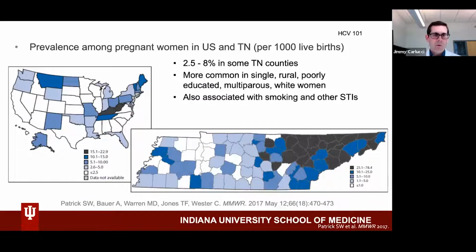And then getting even more granular, looking at pregnant women specifically, and looking at pregnant women in different counties within Tennessee, the prevalence ranges from about 2.5% to 8% in some counties, which is really, really striking when you think about the number of pregnant women that come through any given health facility. This, as the map implies, is more concentrated in the eastern part of the state. And if you were to look at the contiguous states, like you can see in the United States map to the left, this really is affecting the Appalachian range more specifically.